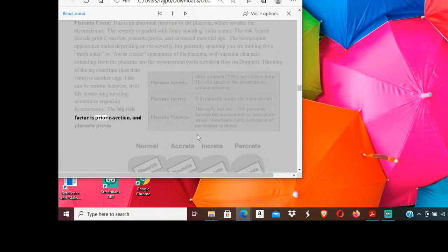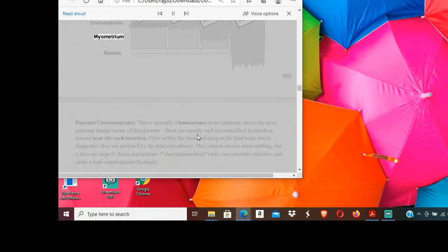The big risk factor is prior C-section and placenta previa. Placenta accreta is the most common, 75%, and mildest form. The villi attach to the myometrium without invading. In placenta increta, villi partially invade the myometrium. Placenta percreta is the really bad one. Villi penetrate through the myometrium or beyond the serosa. Sometimes there is invasion of the bladder or bowel. Normal, accreta, increta, percreta: endometrium, myometrium, serosa.